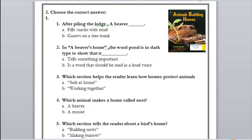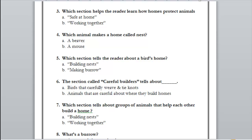Okay, now let's get to number 6. The section called Careful Builders tells about birds that carefully weave and tie knots or animals that are careful about where they build homes. Exactly, birds that carefully weave and tie knots. That's how they make their own home, their own nest. Good guys.